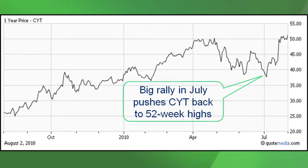Okay. On the chart, they were up and away for a while, and then they did pull back in May and June along with the markets. But they've seen this big rally in July that's pushed it back up to a 52-week high. But like I said, they're not super expensive here. Not the cheapest of the specialty chemicals, but still an attractive valuation. They're building it one block at a time.